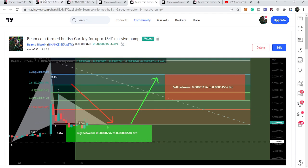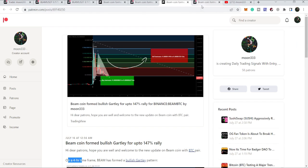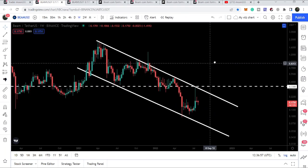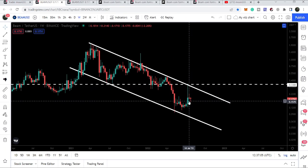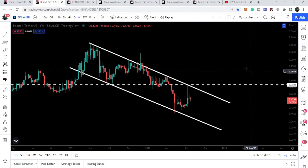Now, if we take a look at the live weekly time frame chart, Beam with US dollar pair. Here we were looking at Beam with the Bitcoin pair. Now we are looking at Beam with US dollar pair. Then you can see that we had a powerful attempt, but after this powerful attempt, the price line was rejected, and we are moving at the middle of this down channel. At the same time, we are also rejected by this key resistance of 33 cents as well.